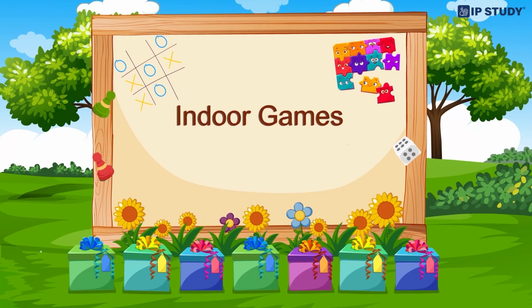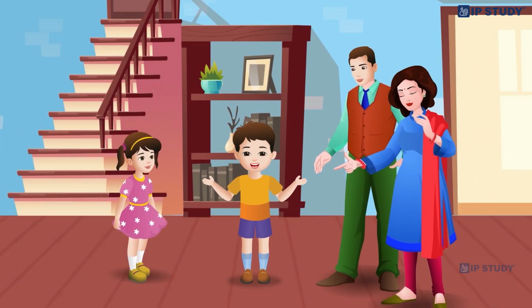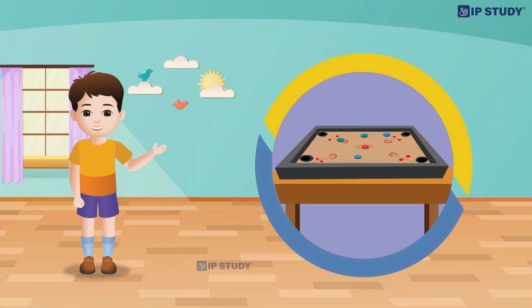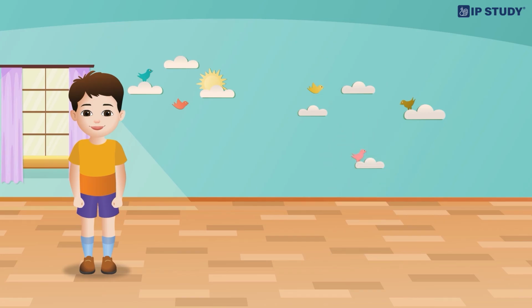Indoor games. Indoor games refer to games that can be played inside a house with multiple players. Some examples include ludo, carrom, puzzles, card games, chess, table tennis, and board games.